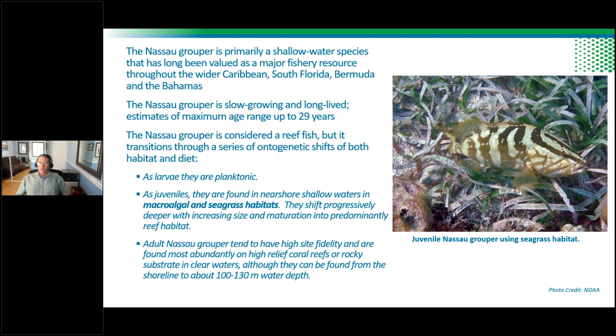The Nassau grouper is primarily a shallow water species. It's long been prized as a food fish throughout the Caribbean and South Florida, Bermuda, and the Bahamas. Like most groupers, they're slow growing and long lived. They live up to 29 years.